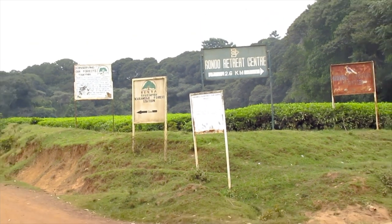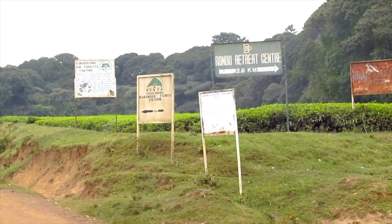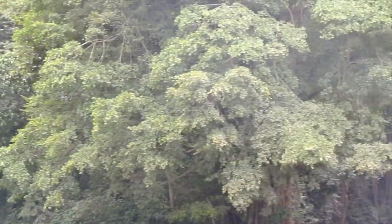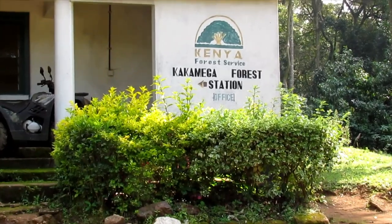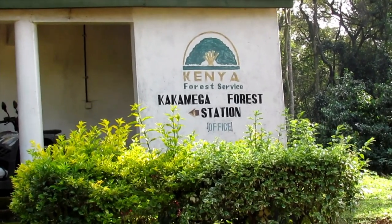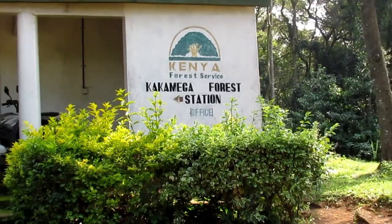This is where Kakamega forest has started. All this you're seeing here is part of the tropical rainforest. So we have now arrived at Kakamega Forest main gate, and we are preparing ourselves to go to the forest.